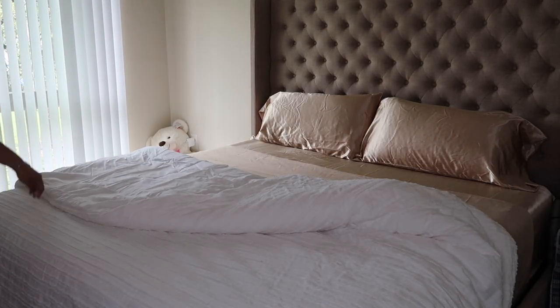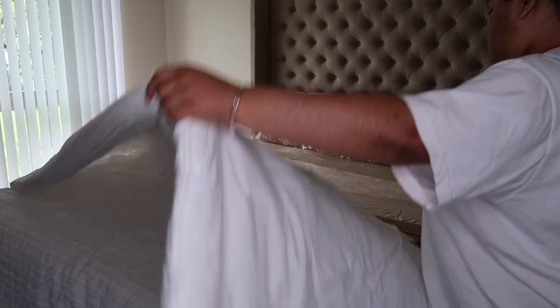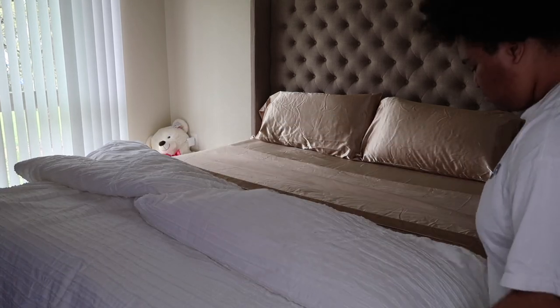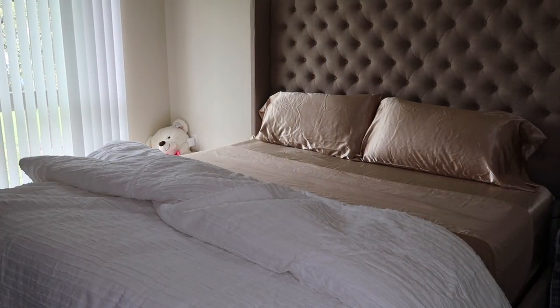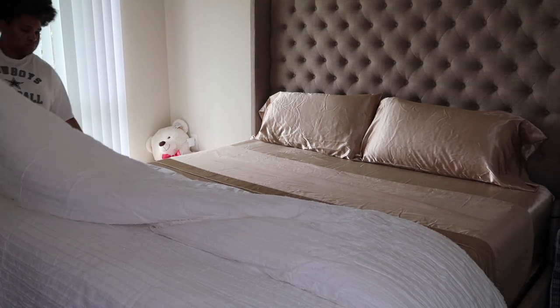And I actually struggled trying to figure out how I wanted to fold my comforter on my bed, because I'm not the person that has their comforter all the way to the side. That's not me. I wanted to go for a luxury hotel type feel. So I wanted to fold it, because you know when you go into the hotel room they fold it up real cute, you have your little blanket, you know the vibes.